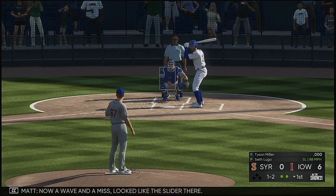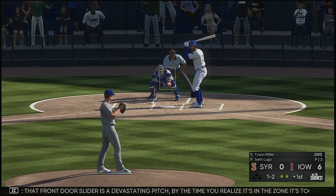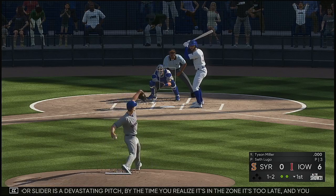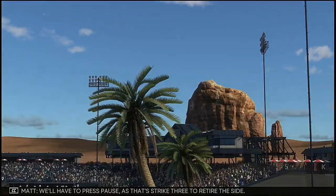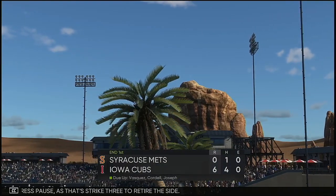Now a wave and a miss. Looked like the slider there. That front door slider is a devastating pitch. By the time you realize it's in the zone, it's too late. You can't even... But we'll have to press pause as that strike three retires the side.